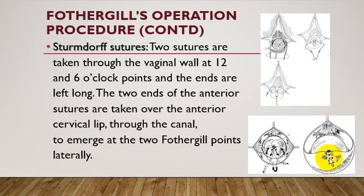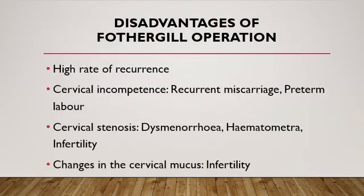Once this is done posteriorly, then anteriorly, and the little bit of vaginal wall in the lateral part is stitched together. So this completes the Manchester repair, and after that the vagina can be packed with betadine gauze, so that any little vaginal bleeding is stopped.